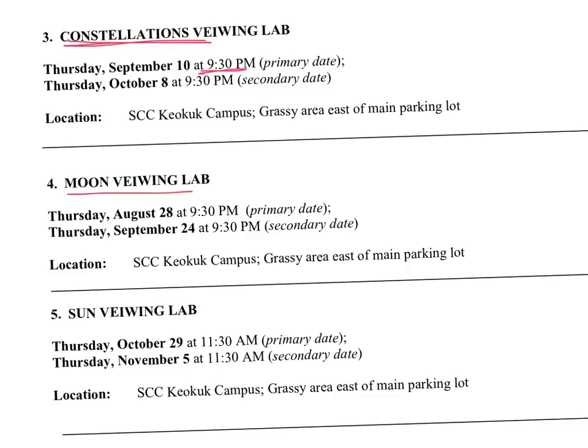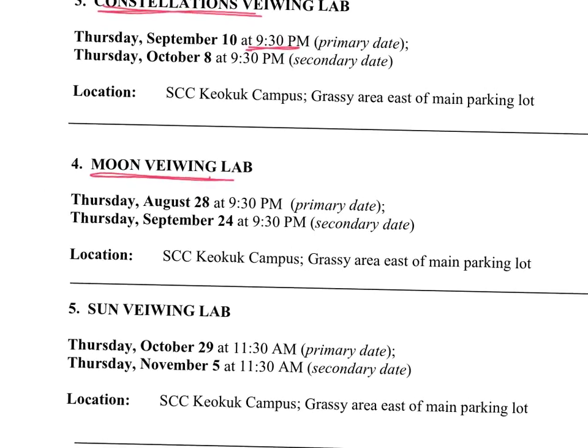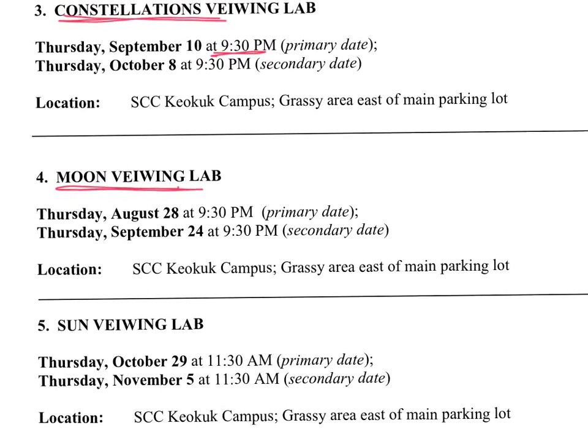The moon viewing lab, I chose, it's a little bit past quarter, pushing almost a full moon. Actually, it's coming up, and I have a big correction. I messed up. It is on a Thursday, but instead of August 28th, which is not a Thursday, it is August 27th. As I'm preparing that, that's this Thursday. So this Thursday, hopefully skies will be clear.